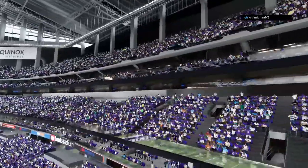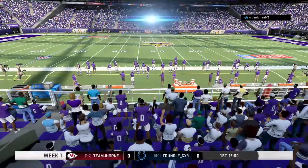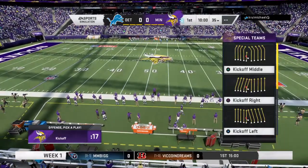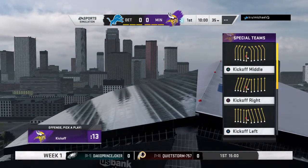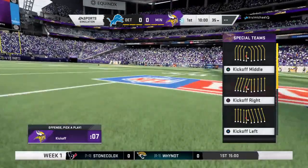Coach, a very warm day outside by Minnesota standards, but then again, it is still summer. Either way, the AC is working just fine at U.S. Bank Stadium in the Twin Cities. The scene a few moments ago, here it is. It's unlike any other in sport as both teams made their way out of the tunnel. These folks are fired up as their guys are ready to do battle between the Detroit Lions and the Minnesota Vikings.